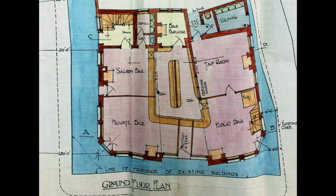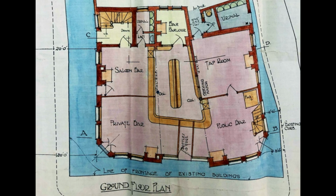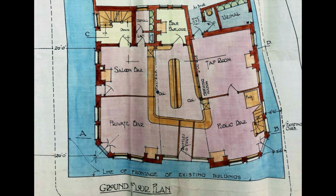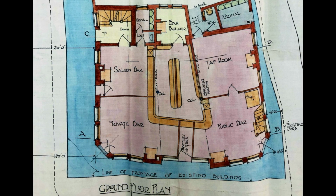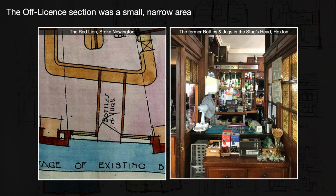The bottles and jug, also called the off sales, off license, and so on, this was an off license. So you could just go in with a jug, fill the jug, take it home, or buy bottles. So a lot of pubs just had this little kind of thin corridor. The Stag's Head in Hoxton still has its original partitions for the off license. So you can just see that literally you just go in, just like you go to an off license now. If you didn't want to stay, you just buy the bottles, fill the jug, and go home.